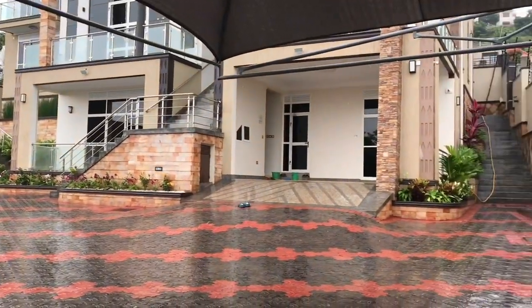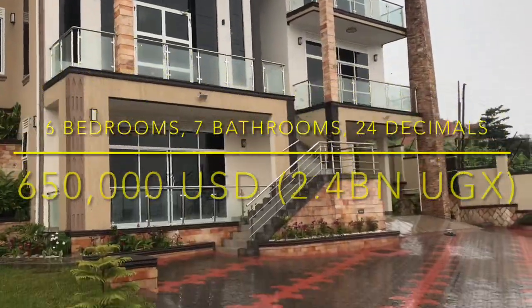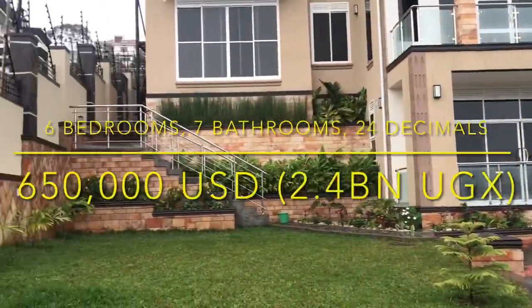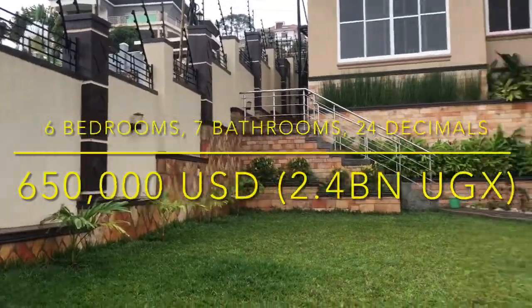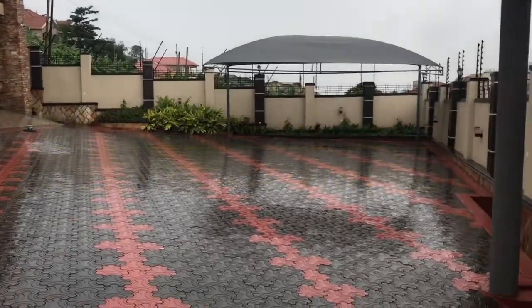And this brings us to the end of this beautiful house tour in Lubowa, seated on 24 decimals. The asking price is $650,000 US, 6 bedrooms, 7 bathrooms. A very lovely home.